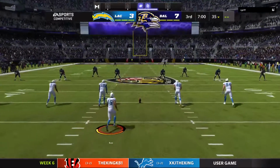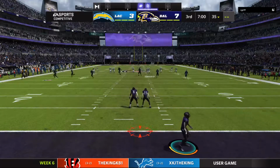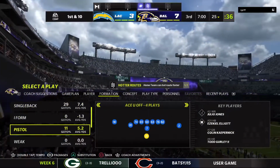The Ravens ready to receive it, and they got the lead as well as we resume play in the second half. And that one will bounce out of the back of the end zone, so we will start here at the 25.